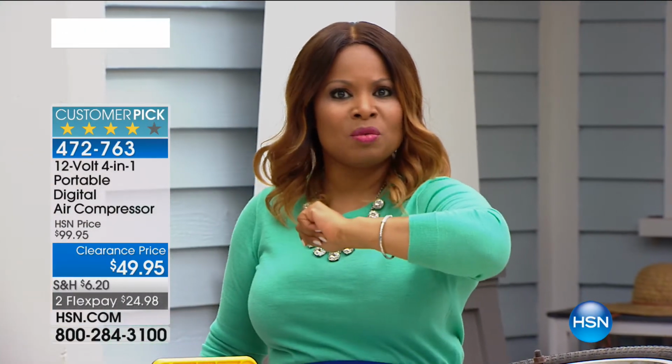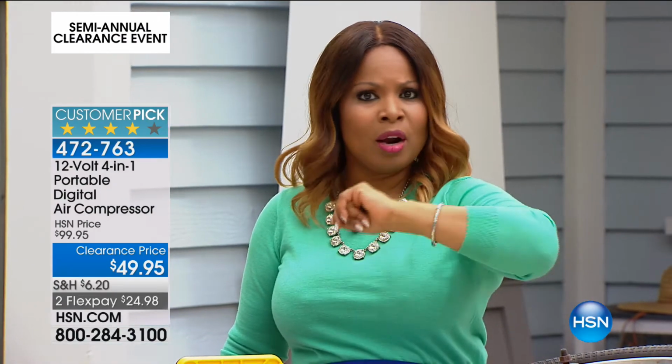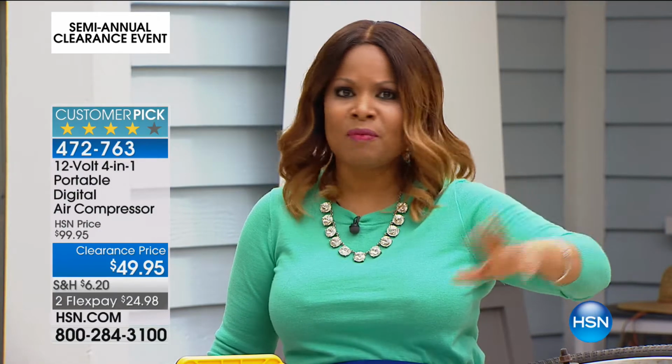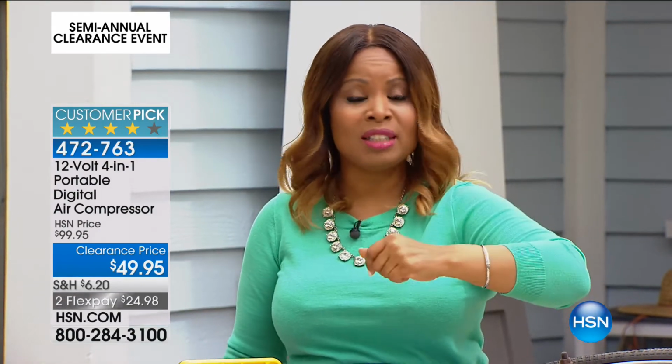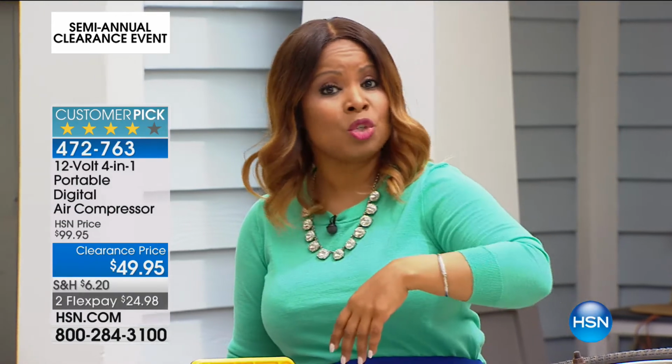What if you had the solution right there in your garage or right within reach? Well, that's what we're going to be offering you: a solution to not only fill your tires with air, but all of the basketballs, the footballs, the beach balls that are out there. This device does so much more than that, which is why I hope that you'll shop with us for it.